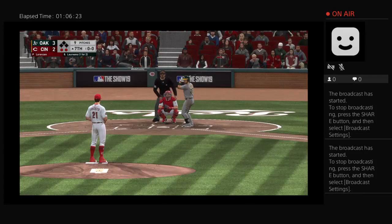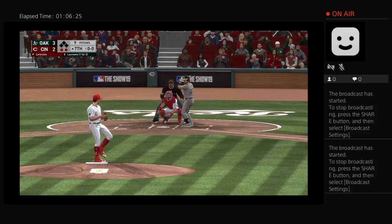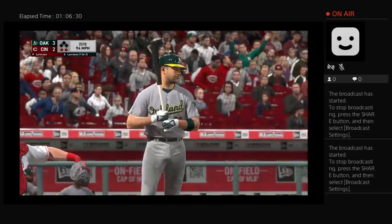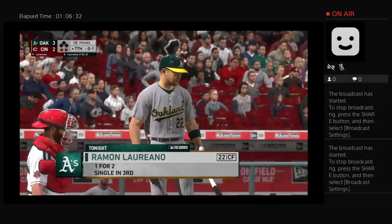Stepping in now, Ramon Laureano. As the first pitch to him is in there for a called strike one. 1 for 2 in the ball game thus far.